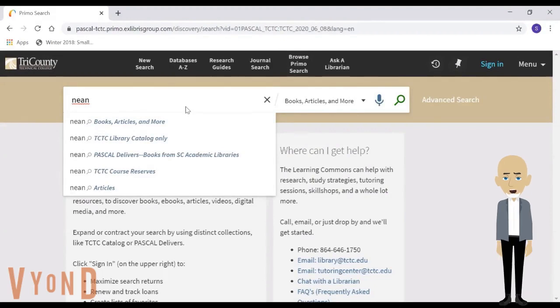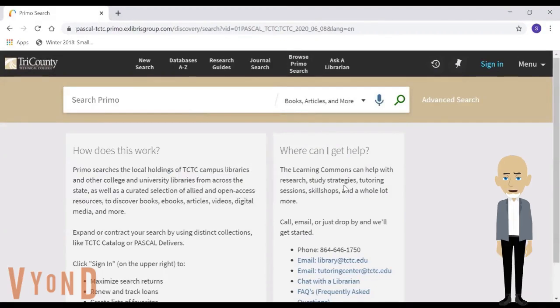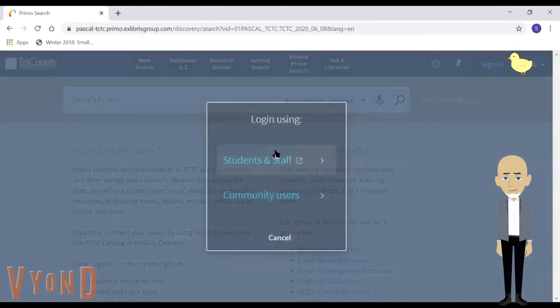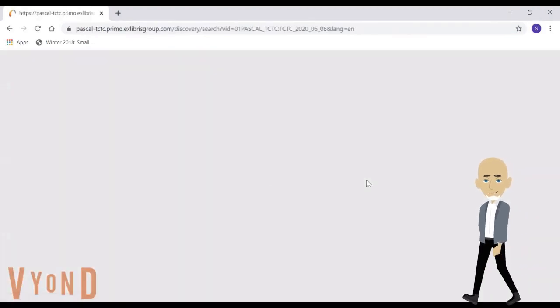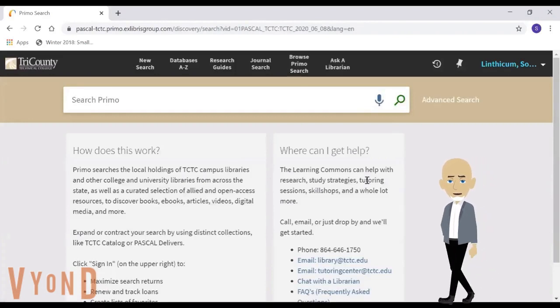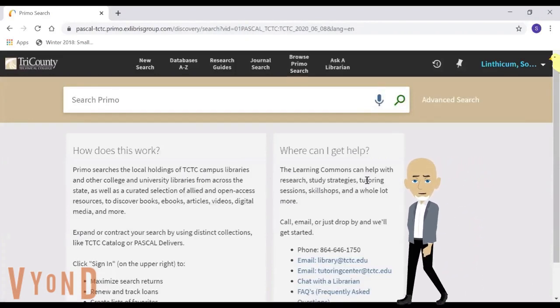Now, it's also the case that if I sign in, and that's easy enough to do up here in the right-hand corner, I'm a student or staff here at Tri-County, I'll just pass through my usual sign-in, just like I would if I were signing into my email. There we go. Now I pass through, and now I'm going to have some additional functionality that I didn't have before.